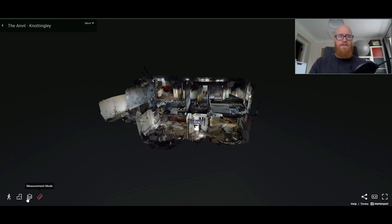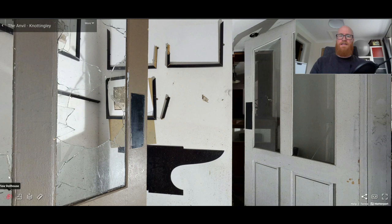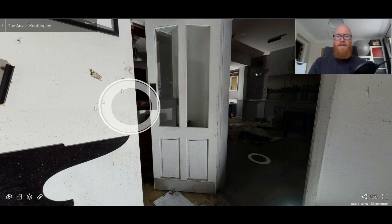and here we are. Welcome to the Anvil. Straight ahead, this is going to be all knocked down and cleared out, and we're going to have a staircase leading up to the two flats upstairs. On the right-hand side will be a door to the entrance of flat one, and on the left, an entrance to flat number two. So let's start here.